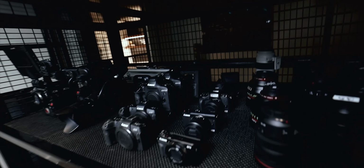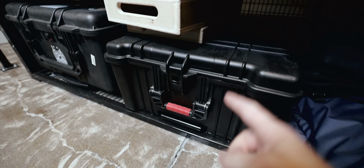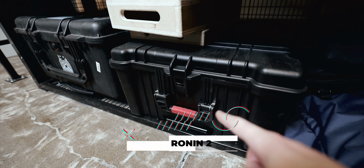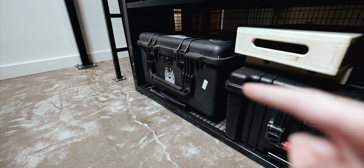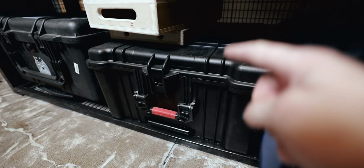This and my friend Max's Gemini. And you got some V-mount batteries back there. Down below here, you've got some more sliders. Down here, you've got the DJI Ronin 2. That's my favorite gimbal. And then you have the Movi Pro, also a great gimbal. There's just a few things I like about this one better. Green screen, Apple boxes, and no shortage of bags.